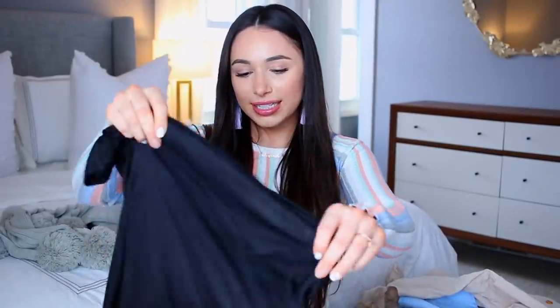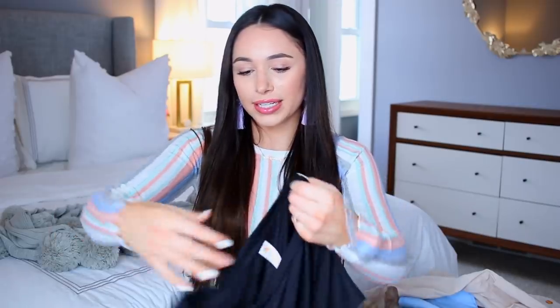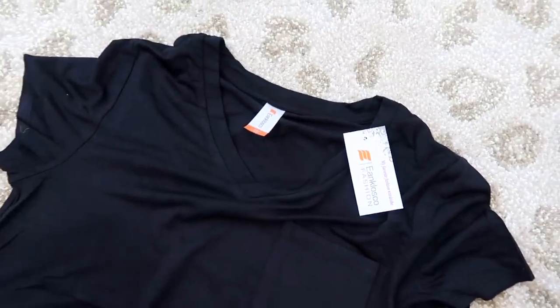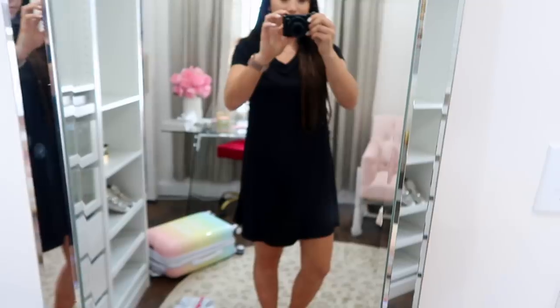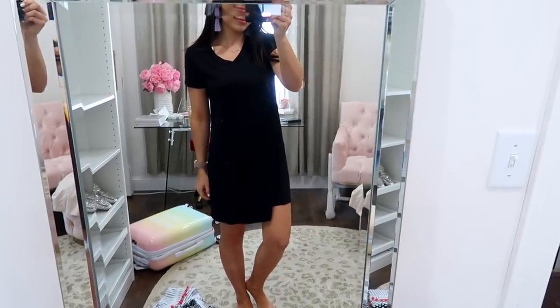And I also got a t-shirt dress. So I got it in black, obviously. It's a V-neck. There's a pocket right here. This comes in a bunch of colors as well. Super affordable. And I feel like with Amazon, I almost always size up and get a medium because it's just so hard to figure out what size to get. Things don't run consistent, obviously.